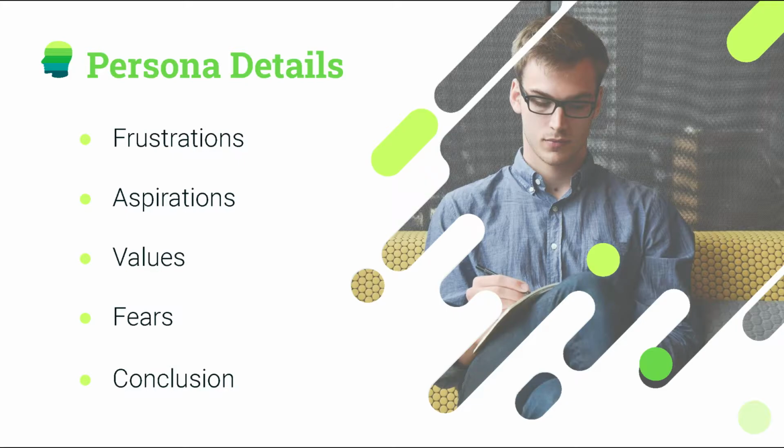Debt and trying to pay off school loans, not obtaining a job with a leading engineering firm after he graduates, and having to live at home with his parents if he doesn't get a good job after graduation.